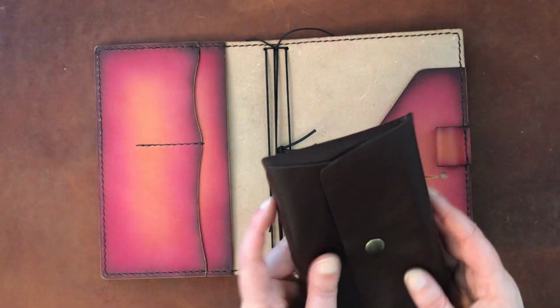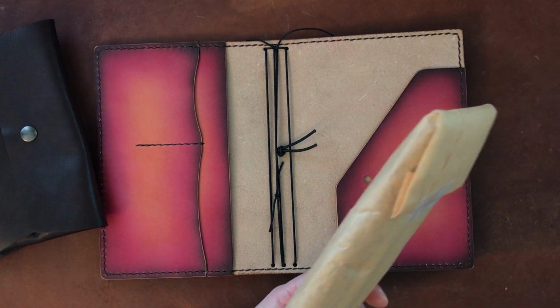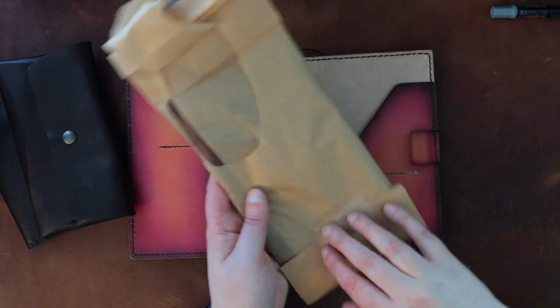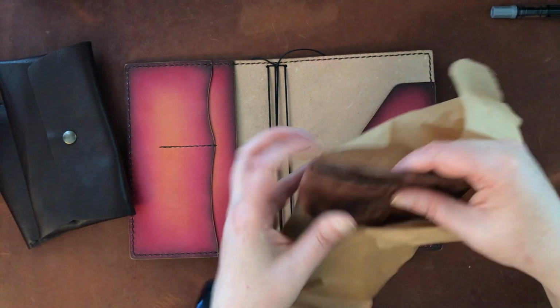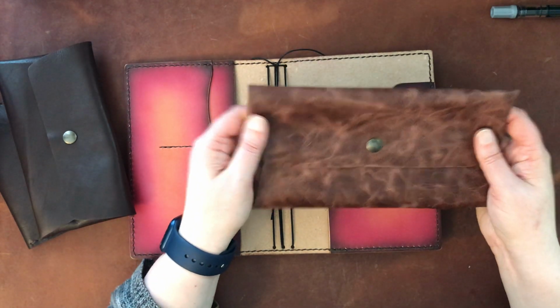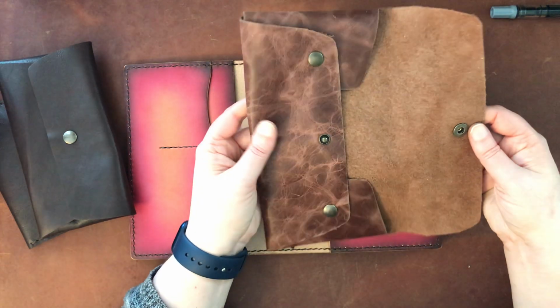So that's that. I got the same color on these. And then, oops, a little bit of cardboard still. Let me zoom out just a little bit. And then this one, oh, it looks like I got a different color. So that's very pretty. So this one is the large, which would fit an A5 size notebook. It won't fit in this one, but it will fit an A5 size. And it's the same concept.